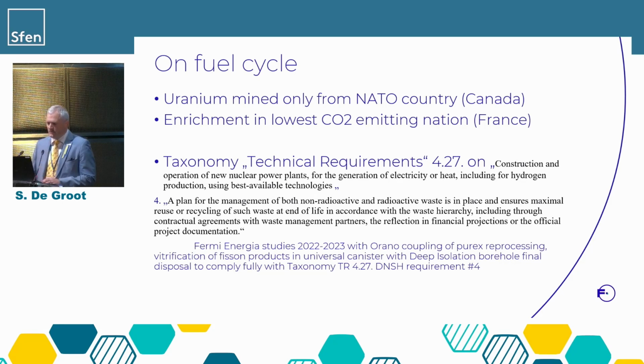Now from this week, the taxonomy vote is so important, but it has clear technical requirements in point 4.27 on the construction of new nuclear power plants. Point 4 says a plan for management of both non-radioactive and radioactive waste is in place, ensures maximal reuse and/or recycling of such waste at the end of life in accordance with the waste hierarchy, including through contractual arrangements with waste management partners, and the reflection in financial projections of the official project documentation.